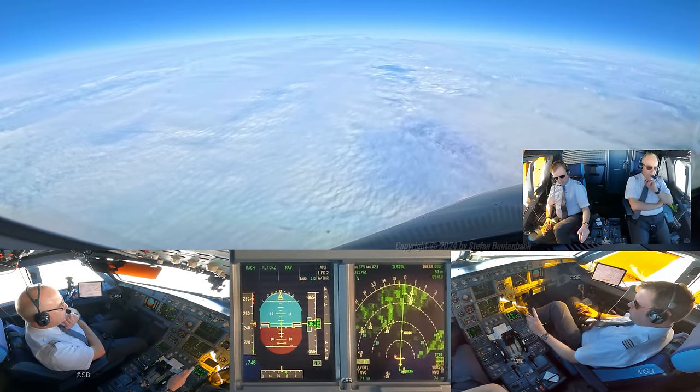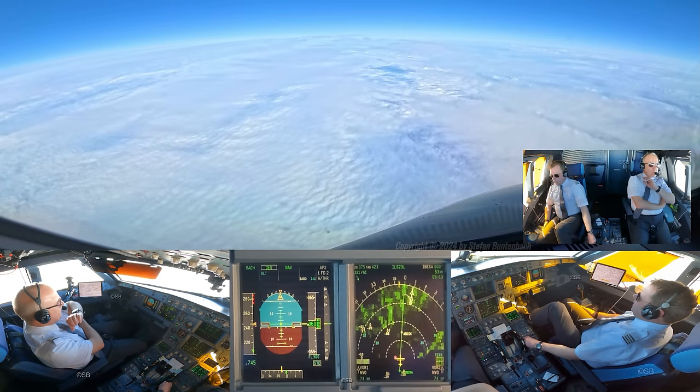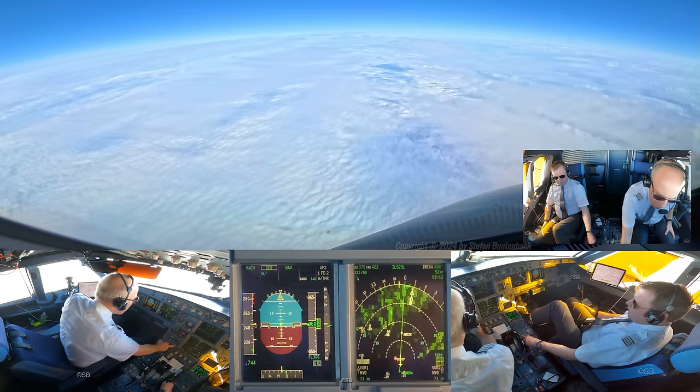Eurowings 16 Hotel Tango, descend flight level 300. Descend level 300, Eurowings 16 Hotel Tango. Descend out blue, flight level 300.